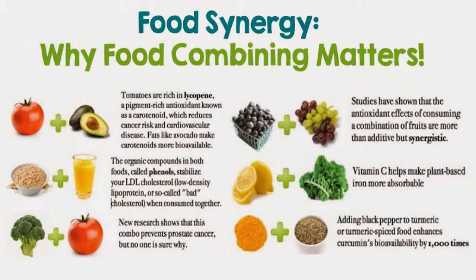Adding black pepper to turmeric or turmeric spiced foods can enhance curcumin's or turmeric's bioavailability by 1,000 times. So when you're adding turmeric to your meals, you want to add a little bit of black pepper because it's going to enhance how available it is to our body.